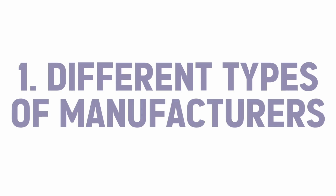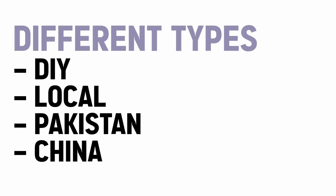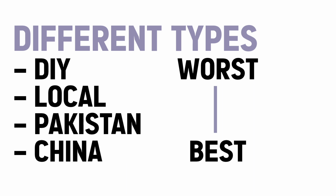The first thing I'm going to be talking about is different types of manufacturers. I narrowed the list down to the 4 most popular manufacturers that people usually use. I put the list in this order on purpose, the worst being the first and the best being the last. And obviously the second best, third best, whatever.